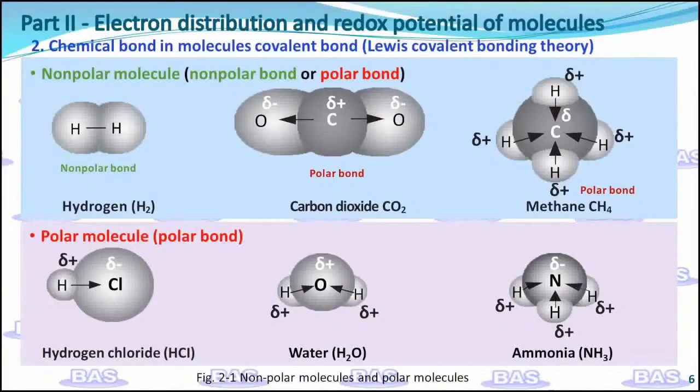The electronegativity of the chlorine atom in the hydrogen chloride molecule is much higher than that of the hydrogen atom. So it attracts the shared electron toward the chlorine side, making it a polar molecule. A water molecule consisting of 2 hydrogen atoms and 1 oxygen atom is a polar molecule because the angle between the 2 hydrogen-oxygen bonds is 104 degrees. So the oxygen atom side has a small negative dipole charge and the hydrogen atom side has a large positive dipole charge. The ammonia molecule has a triangular pyramidal shape, and it's a polar molecule.